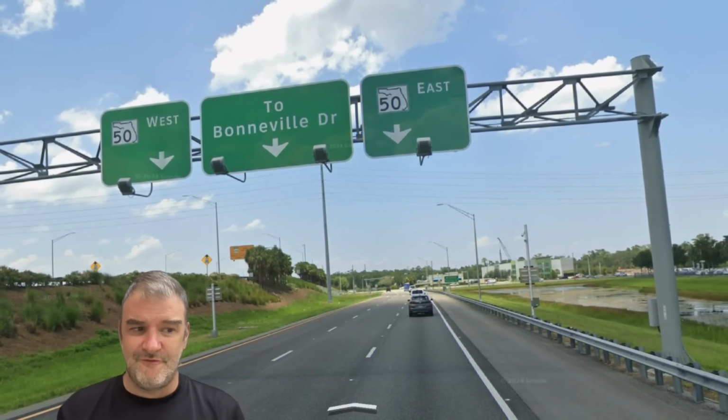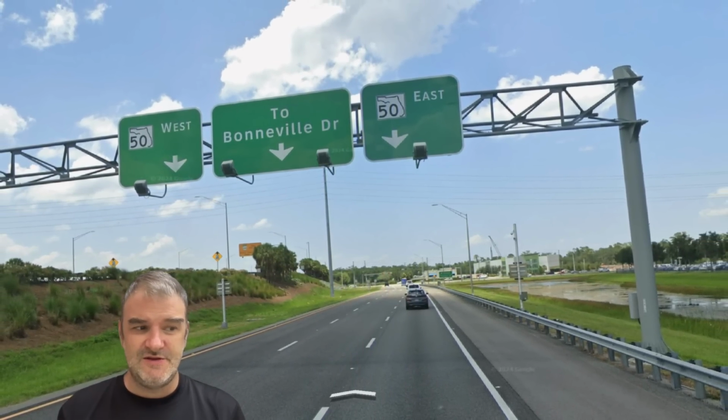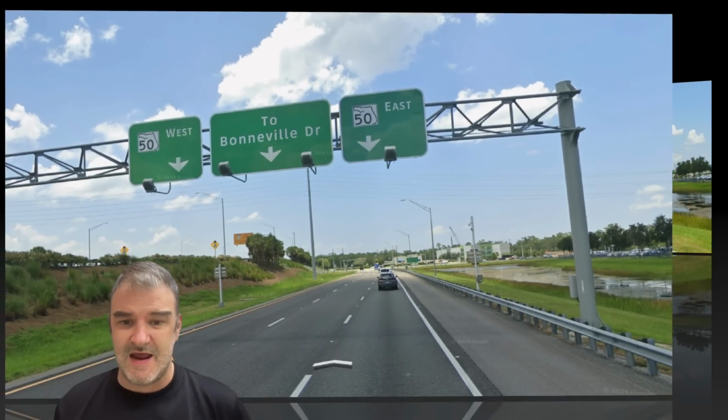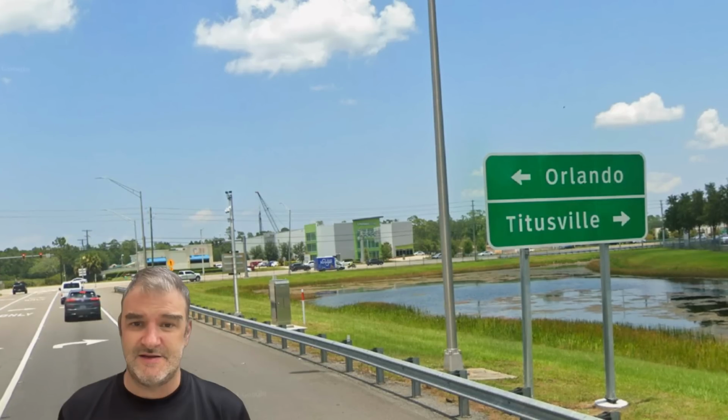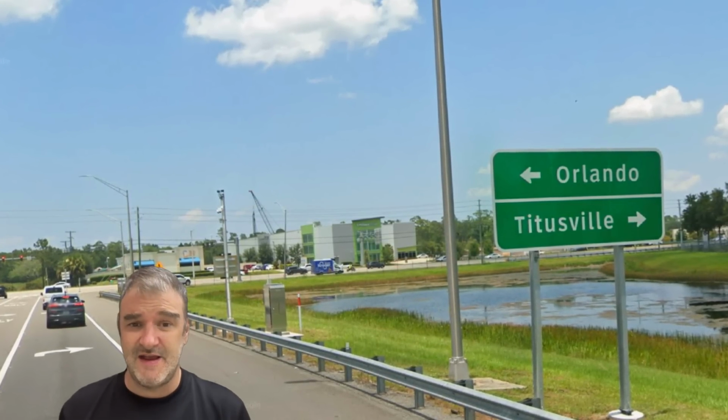Following the exit ramp for Florida State Route 50, we see we're getting to Bonneville Road and 50 West, 50 East. And now finally, once we are meeting Florida 50, we do get a sign for Titusville. Turn right, turn left takes you back to Orlando.